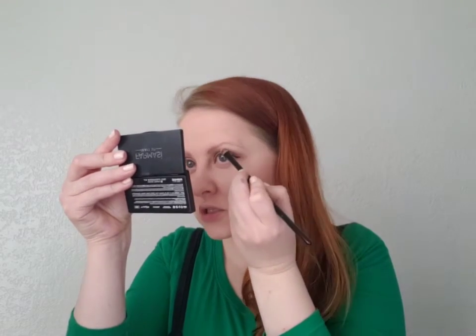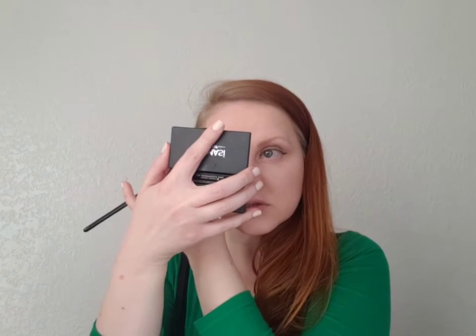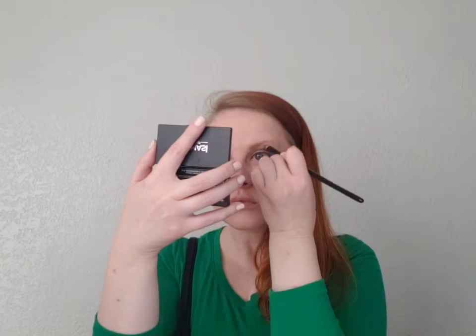I have such light skin that sometimes even the lighter colors, like the lighter one in here, that's still too dark to put under my brow bone because it won't really lighten anything. It'll add some shimmer, but it's not gonna lighten it at all. Looks fairly even. That's nice. Okay, we did that.